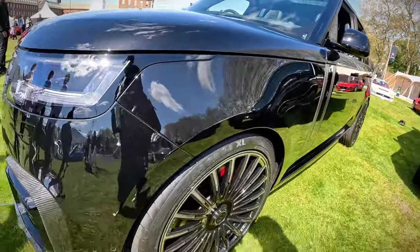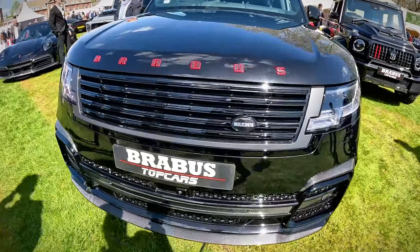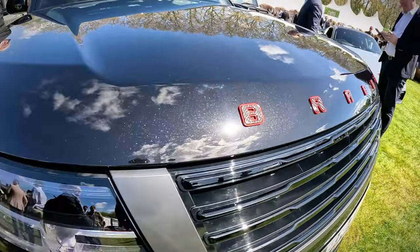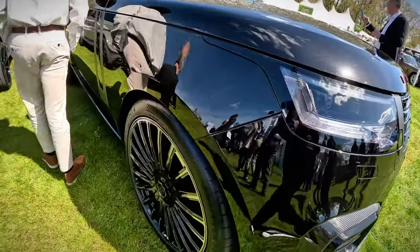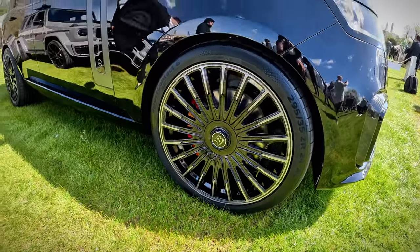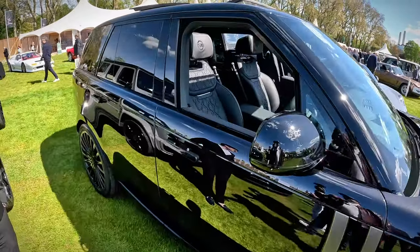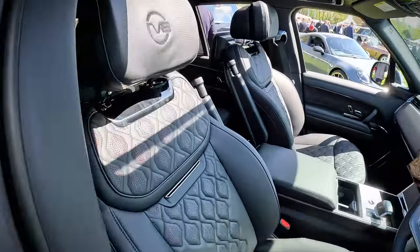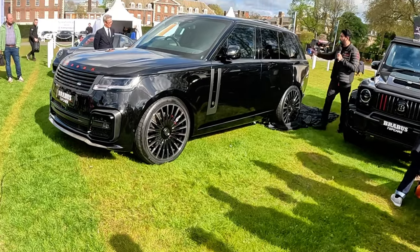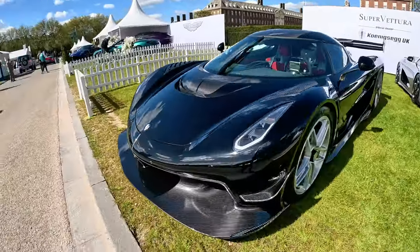Comes on the 24-inch Z4 alloy wheels. We've got the Brabus braking system. This is actually based on the SV, so it's the top of the line for Land Rover. 4.4 V8, 615 bhp. It's had all the interior done, diamond stitched. At the rear of the vehicle, you've got a full carbon diffuser, sports exhaust, carbon rear spoiler.